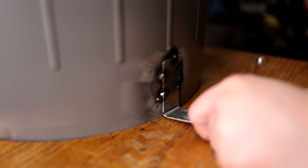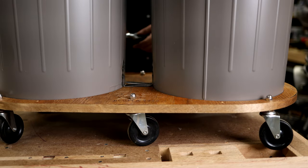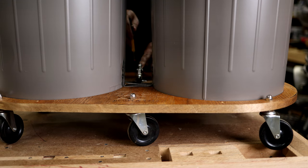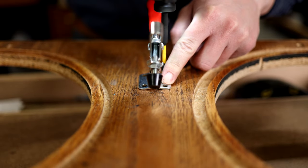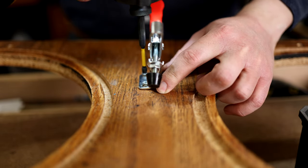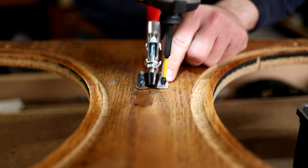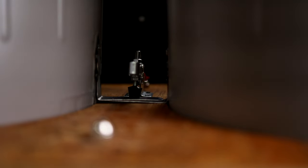Doesn't have to be anything too fancy here. It just needs to stick to the can. We're good. Now we've got the middle held down, but the sides will still pull up.